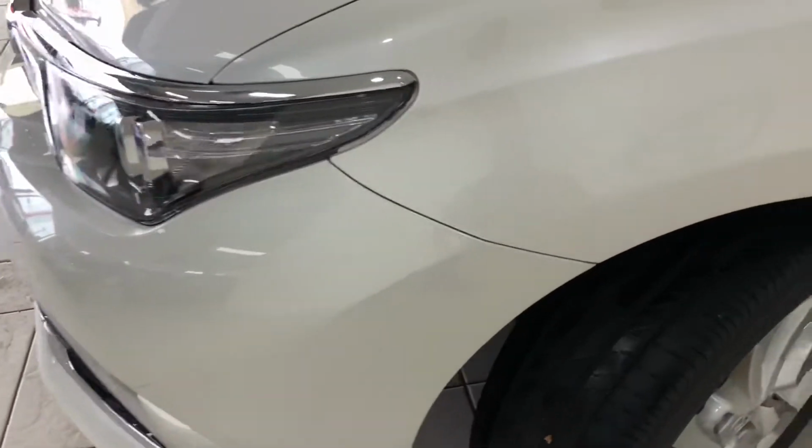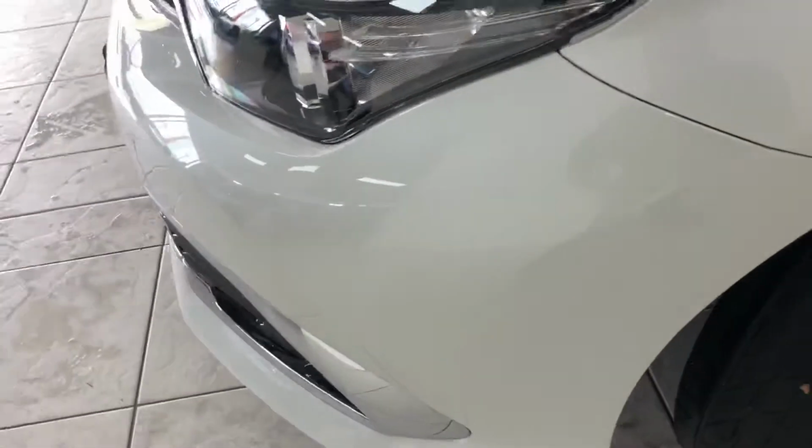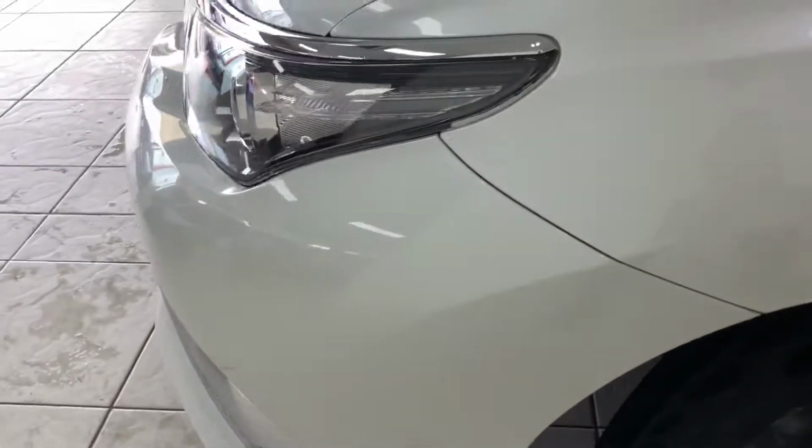I've turned the tyres so you can see the tread through there. As you can see, you're not going to be up for a set of tyres anytime soon. There is plenty of tread in there, so you've got good peace of mind with that. Just coming over the top there of the guard. As you can see, no major dents or scratches, all in really good condition.